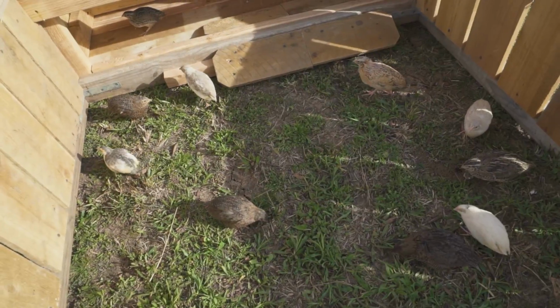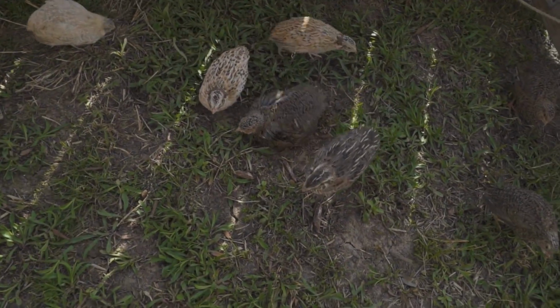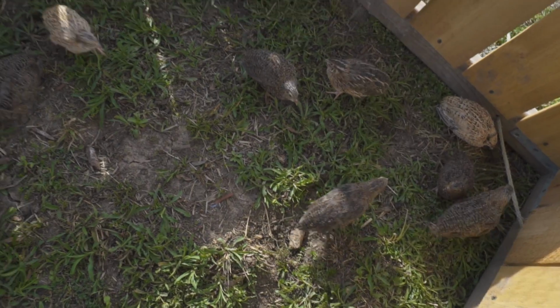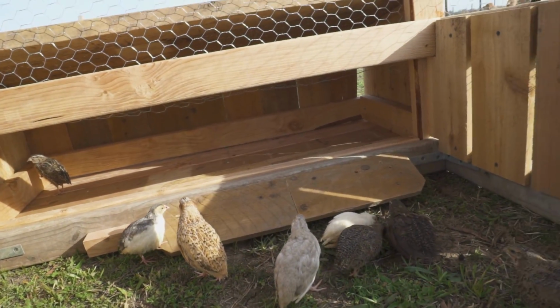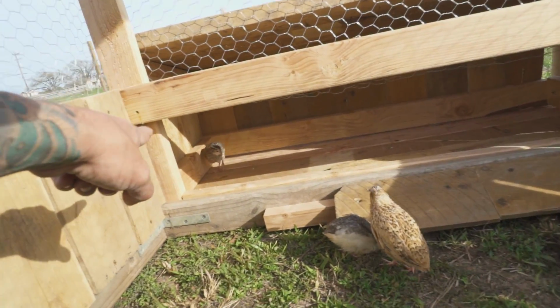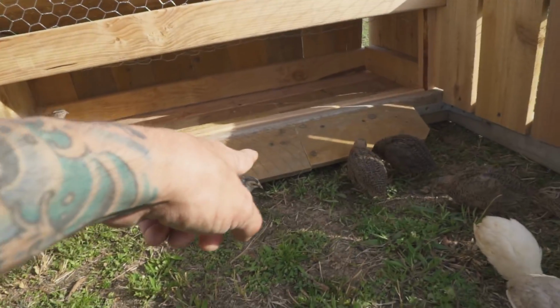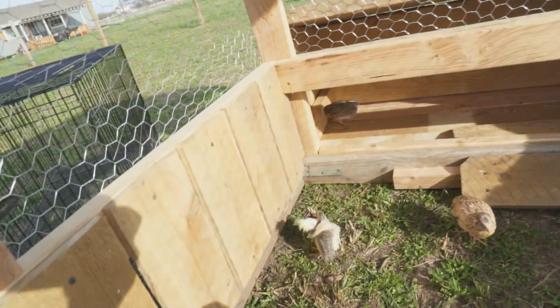So as y'all can see, look at them rolling in the dirt, being birds. And a big thing people say is, they won't get up in there. Look, there's already a bird in there. So you can't tell us otherwise. We put this little ramp here so they can get up in real easy. Guys, they can actually fly. Look at that, they're actually flying a little bit.